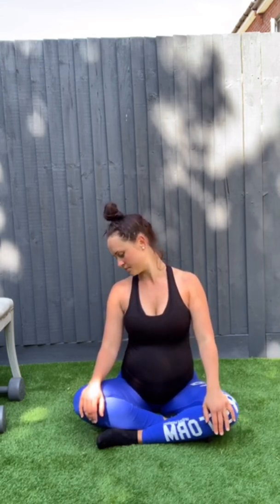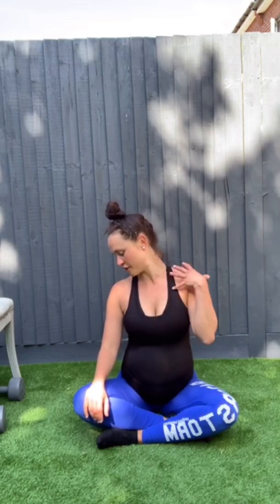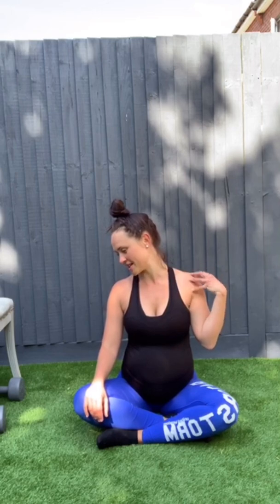Okay, so we're just going to start off with the neck. So just drop the head over to one side, relax the shoulders down, just hold it there. And just keep your head in that position, but bring your chin now towards your shoulder. And just look at that arm or look at that shoulder. You should feel it open up a lot more into this side neck.